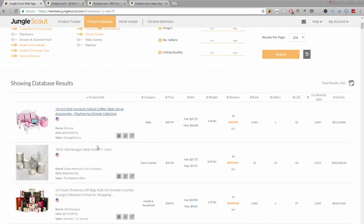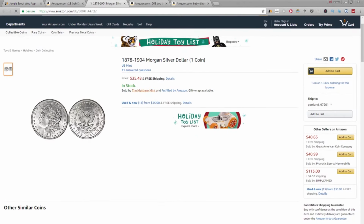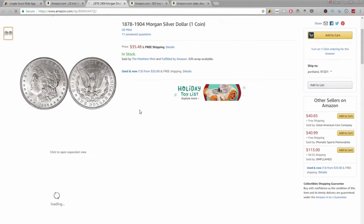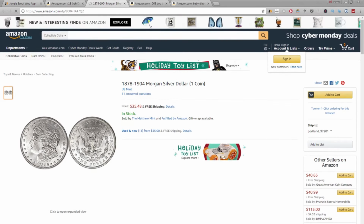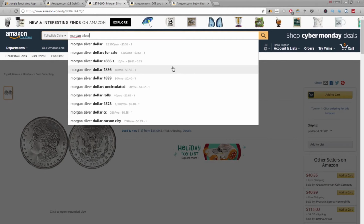So this one's making $300,000 in revenue. Holy shit, $300,000 is a lot. And as you can see, no key features, nothing. So the reason they're selling products is because they simply picked a product that was in demand, and people are looking for this constantly. The search term, I'm sure, is Morgan silver dollar. 12,000 people are searching that a month, so that's pretty good, decent. I don't know why.